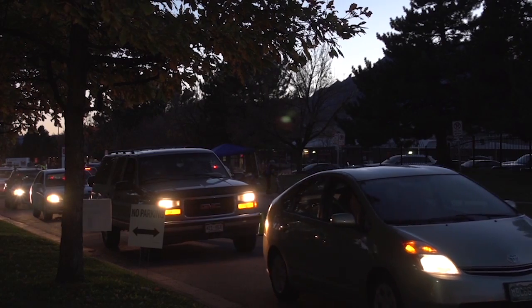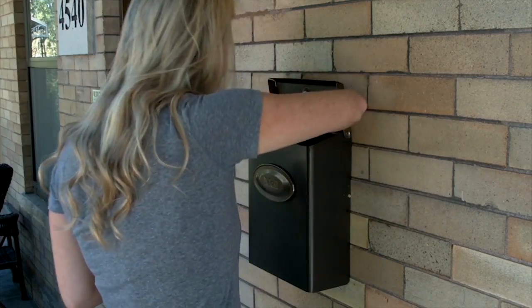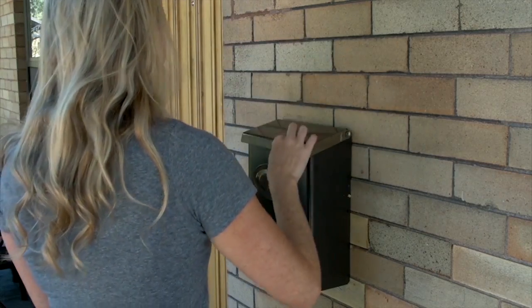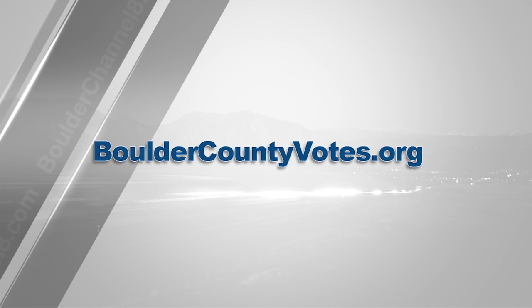If you do decide to vote in person, don't forget to bring a valid ID. But no matter what you do, just be sure to get your ballot turned in on time, Tuesday, November 8th. For frequently asked questions and service center locations, you can visit bouldercountyvotes.org.